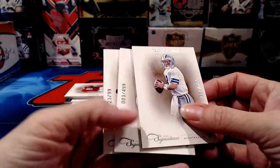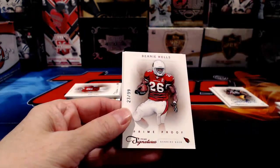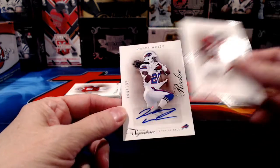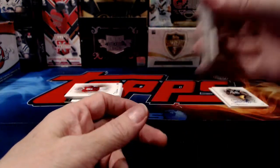That one is numbered to $4.99 on the Troy Aikman. Chris Carter, $4.99 for the Vikings. Beanie Wells, numbered to 99 for the Cardinals. And Johnny White, $1.99 for the Buffalo Bills.